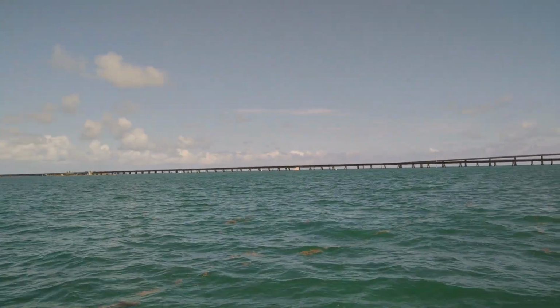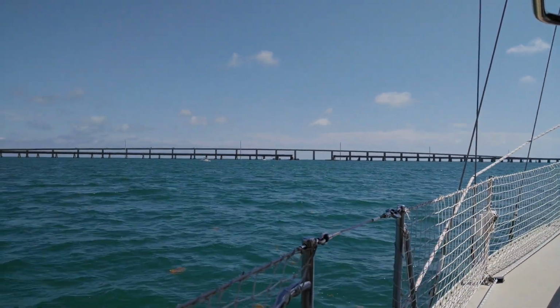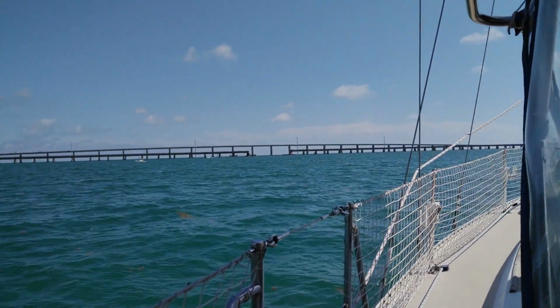But as you can see in the distance there, that's the 7 Mile Bridge in the video. And that's where we're going to cross through. You'll see us pass through it in a little while here in the video.